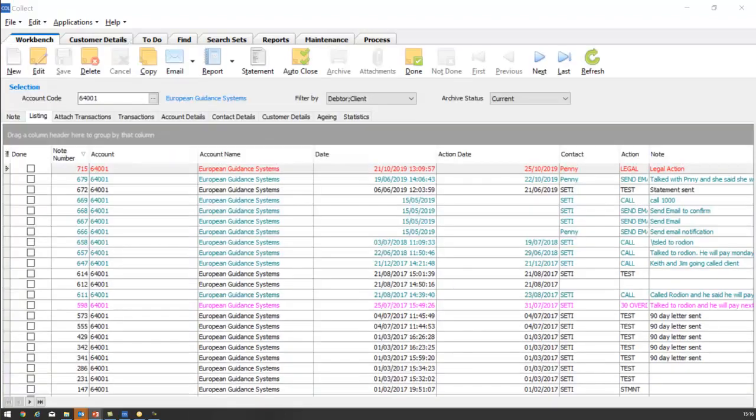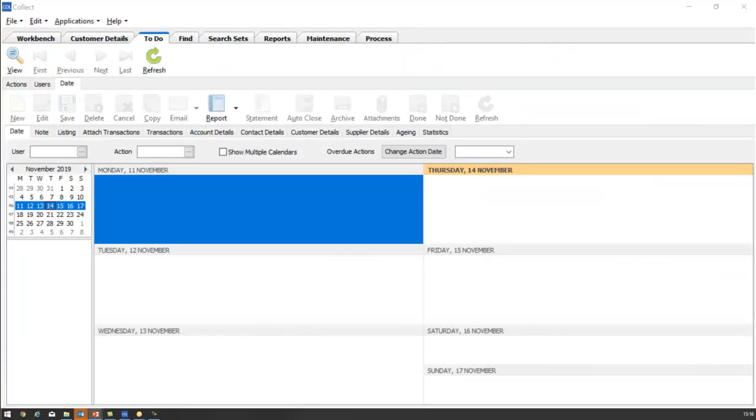The system also allows a user to capture notes and information against a customer, and these notes can be categorized into different action codes. Action dates can be applied, and these action dates can then ensure that a to-do list is generated for a user so that no communication that is planned for the future is lost or missed. Reporting allows you to view the history of such communication, missed actions, and missed promise dates.